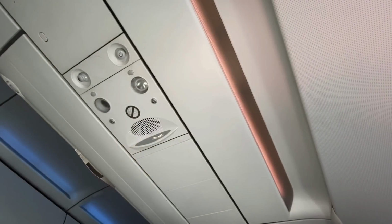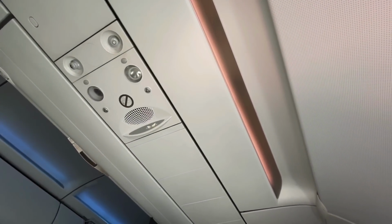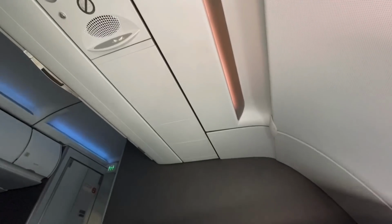That said, however, these aircraft do only fly the 6-hour flights between the east and west coasts, and this is a perfectly adequate product in a marketplace which is very competitively priced by all the major US carriers. Bonus, there are individual air vents at each seat.